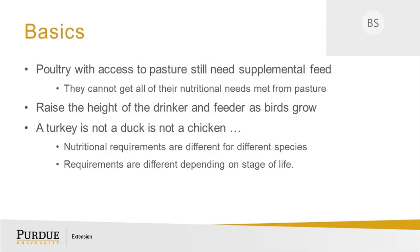So last thing is, make sure you're not feeding the different poultry species all the same. A turkey is not going to eat the same as a duck, which is not going to eat the same as a chicken. So for each of those, I'd recommend looking up different requirements for the species or contacting your extension educator if you need help with that, just to see what that specific species needs. And also requirements are different depending on the stage of life.